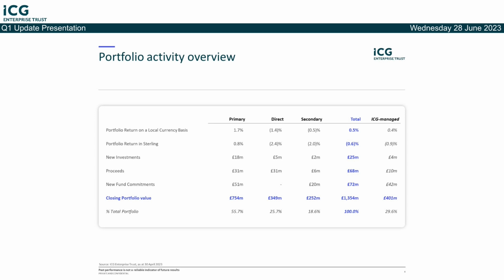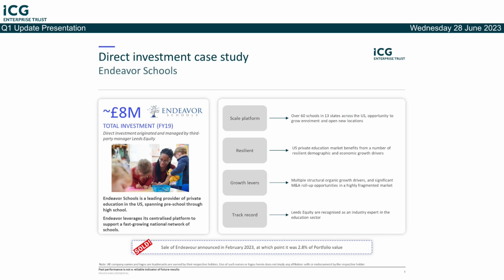You can see too that 60% of our new fund commitments were to ICG managed funds. Total proceeds, I noted earlier, 68 million, and they're balanced between primaries and directs, with a small inflow also from our secondaries portfolio. But I thought it'd be worthwhile spending a little bit of time on the largest realization that we had in the quarter, and that's Endeavour Schools. So Endeavour Schools was our third largest investment just before it was realized, and you'd have seen that in the January 23 announcement.